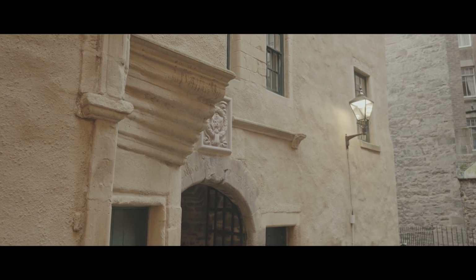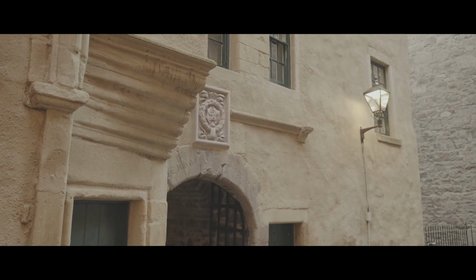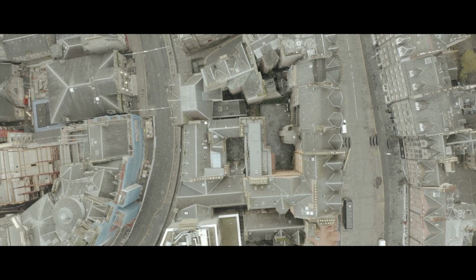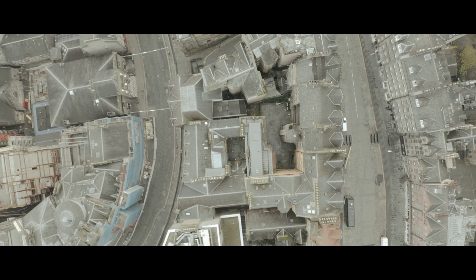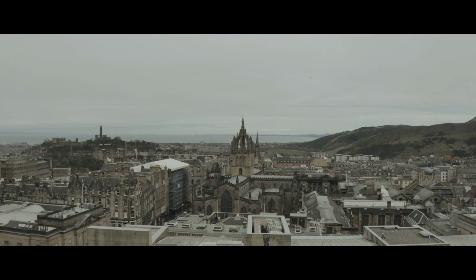A derelict or redundant building in the heart of a community can often be a blight on that community. But a restored and vibrant building within the heart of a community can enhance the well-being and lives of the people around it. The success of the project here at Riddle's Court has meant that this building now has a sustainable future, and it's taken back its rightful place in the heart of the old town of Edinburgh.